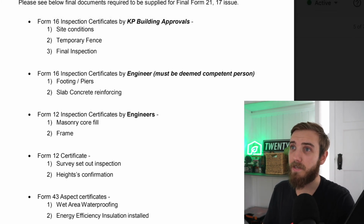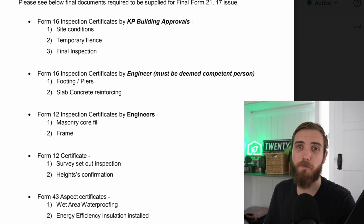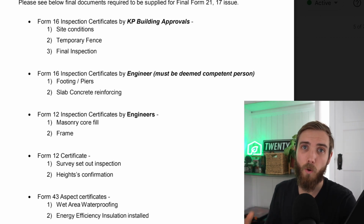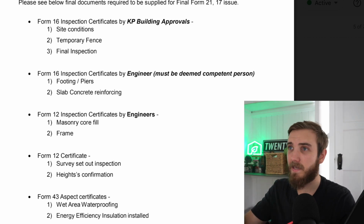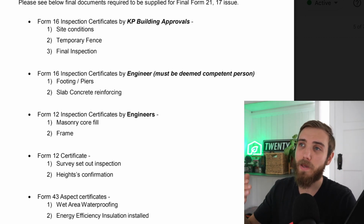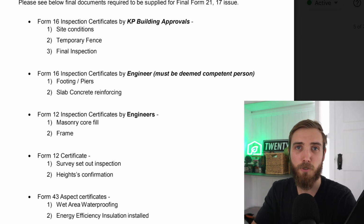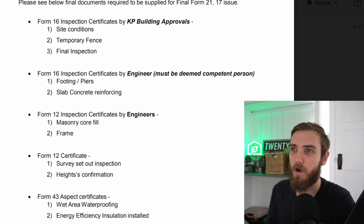We need our engineers to come out and have a look before we concrete. So they're going to look at the footings and the piers and the slab concrete reinforcing. So that's the rebar. They're going to check all of that before we do the concrete pour. The same here for the masonry core fill. So if you're filling cinder blocks, things like that, and the framing. So before we put up sheets, we need to get the framing checked by an engineer to make sure that the bracing's correct. Now we can do that in hand with our chippy/builders, and we're going to show you the pricing that we're looking at for those guys as well.